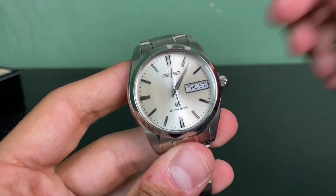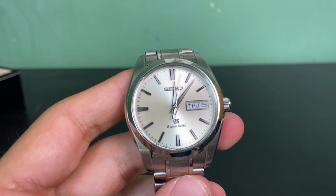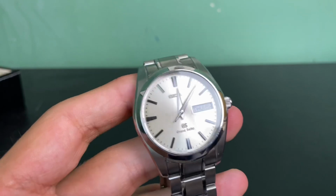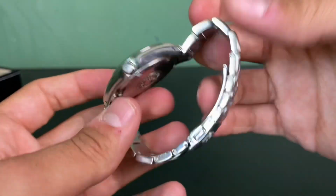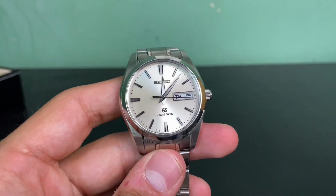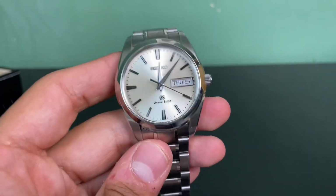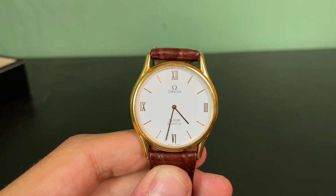If you're someone who's looking to venture out into Grand Seiko, or you just want to experience, in my opinion, a perfect daily watch on the luxury side of things at least, definitely give Grand Seiko and their 9F movement a shot. Give it a look. I've really enjoyed my time with it. I'm very surprised I've enjoyed it as much as I have, and I plan on having this watch for a long time for sure.